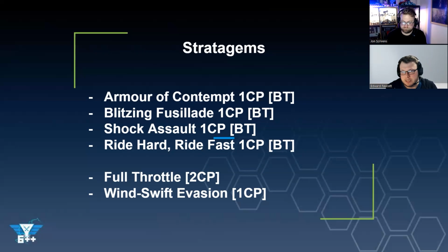Blitzing Fusillade. This is 1 CP. Use it in your shooting phase. So you pick one unit that hasn't shot yet, and until the end of the phase, ranged weapons equipped by models in this unit have Assault. And if it already has Assault, you get Sustained Hits 1. It's pretty snazzy for a CP. The obvious usage there is you don't actually have to be shooting. You can use this on a unit that you want to do some sort of action with. You can spend a CP and effectively turn on the ability to do teleport homers in the middle of the board with the unit that you've just thrown up there.